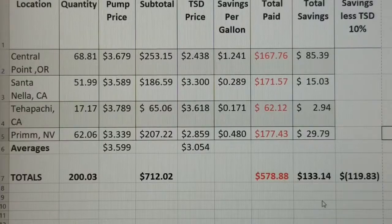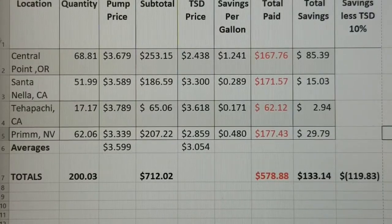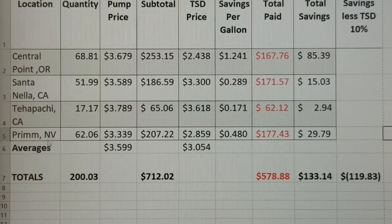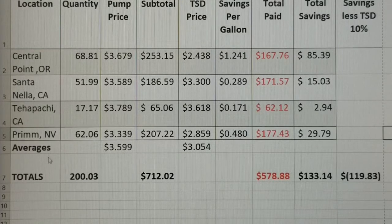So I put together a spreadsheet that shows exactly what we got in the 4 stops that we went to on this trip. And so you can see on the spreadsheet that we got fuel in Oregon, and then 2 places in California, and then 1 place in Nevada.